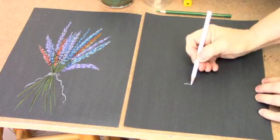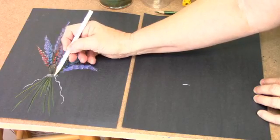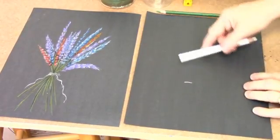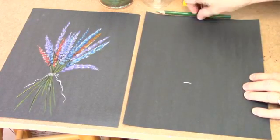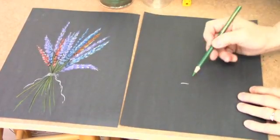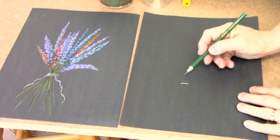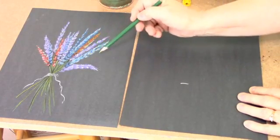We want to look like we've scrunched them together in our hand. So I'm going to give myself just a little guideline. This is where I'm going to put my knot. So I'm going to give myself one little line like that. That's where I'm now going to draw some stems. I'm going to put my white colored pencil back there and give myself some guidelines with my stems. Now, I don't want to press real hard with my green right now because I want to be able to color my flowers over the stems.